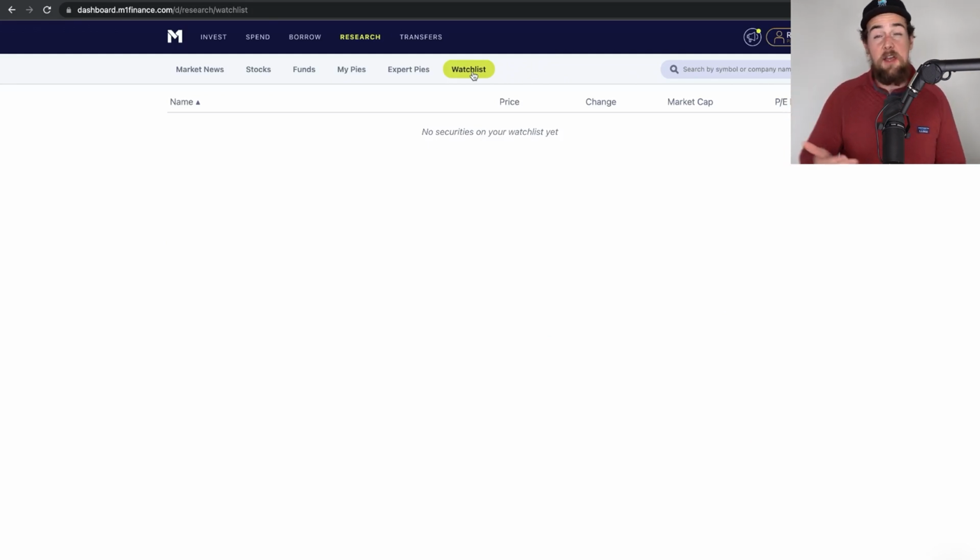And then lastly, you can create watch lists right within the M1 Finance research component. I personally have not done this yet, but if you are screening through a lot of stocks and looking to keep track of them right within the platform on mobile or desktop, you can make these watch lists.